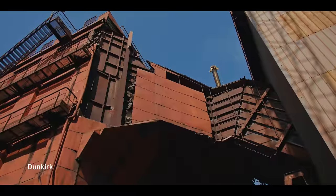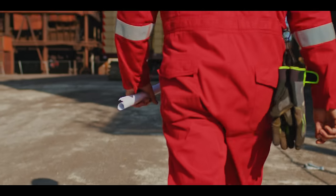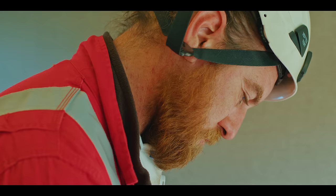The project in Dunkirk was a project with a lot of confined spaces. There were only certain areas available to put a crane in. In 2D, we couldn't say for certain if it was a fit or not.